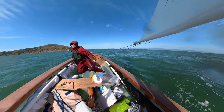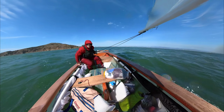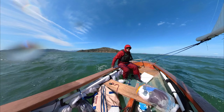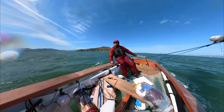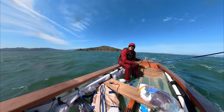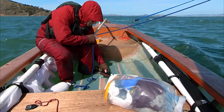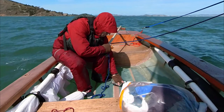There's a half decent tack for you. Still pretty slow. I mean, I don't carry a lot of speed into the new vector. But at least I wasn't bumbling around as much. So now the wind's picking up, stuff's kind of flying around, and I finally notice that the hiking strap is gone, and I go to put it back in. But it has too much tension.